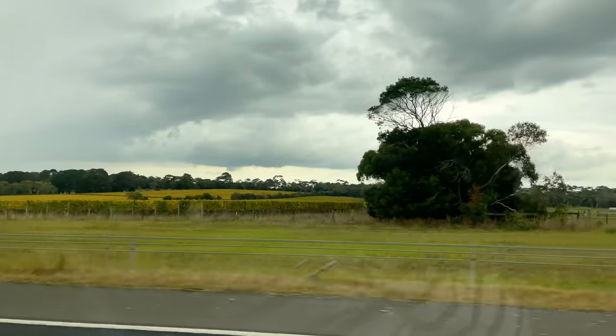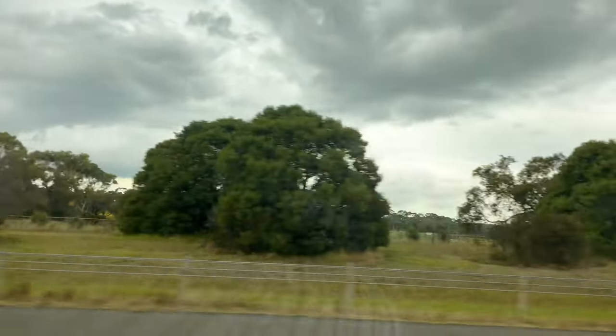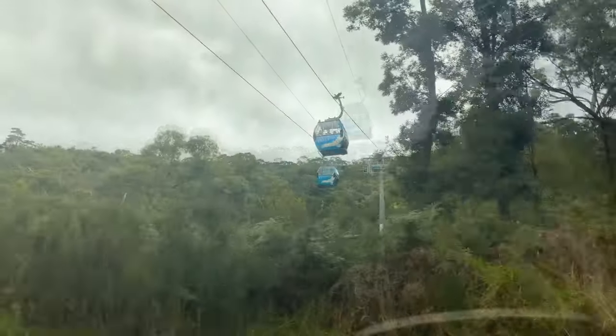Alright, the suburb hasn't seen rain yet. But let's see how soon we are going to see the rain again.